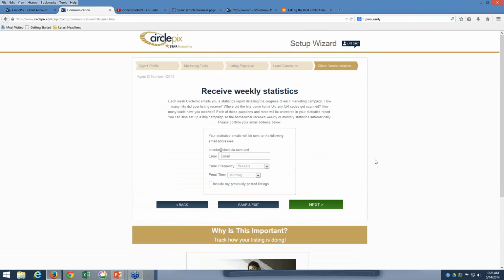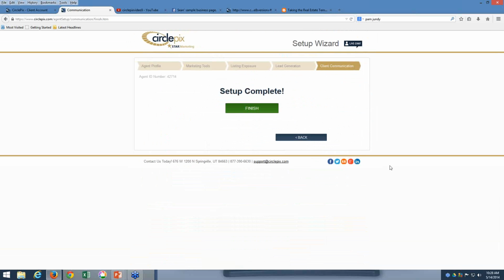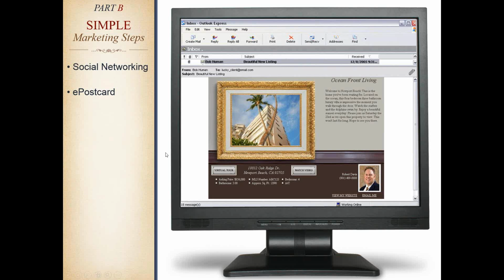So that's the first thing that I would do in your account. Do the Agent Setup Wizard. If you want to change the date when you receive your statistics, you can do that next here. Click Next, and you're done. That will take you a couple minutes to walk through. If you need to build a blog, that'll take you a little longer. If you need to build a Twitter account, you can do that as well. But then connect it all, and then you're totally taking advantage of CirclePix. 95% of what we offer is automated for you once you set up your social networking tools. All right, excellent. Let's jump back over here.